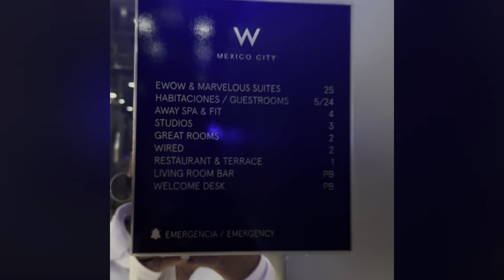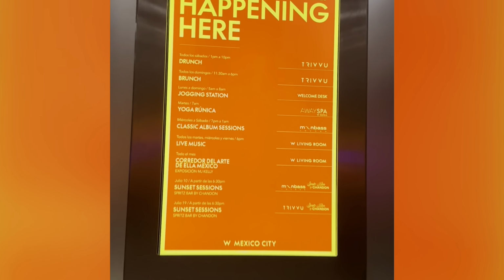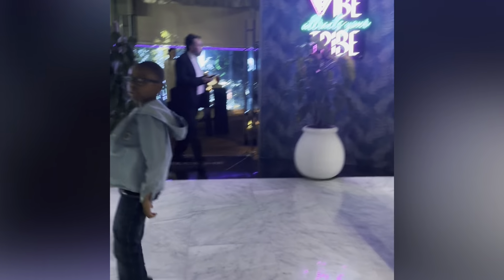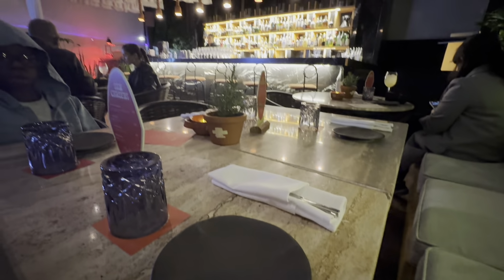We had a really long day. Huey was really excited to just sit down and watch TV, but we had to get some dinner. So we went over to one of the restaurants in the hotel. It was super nice. It also had really amazing views. It was nighttime. They were playing music. The DJ was playing really good music as well.